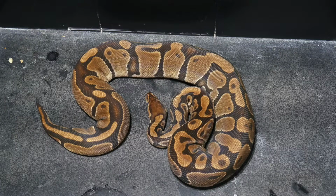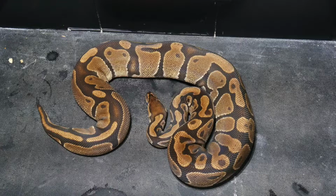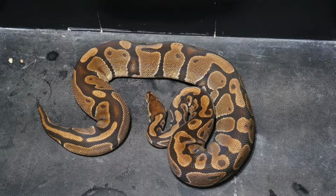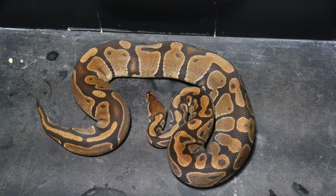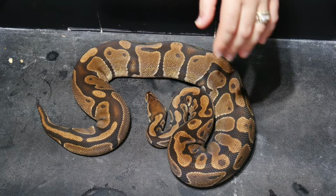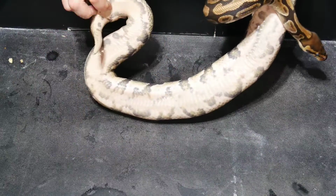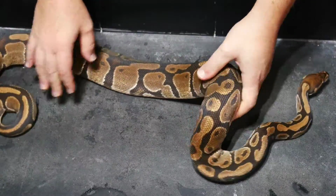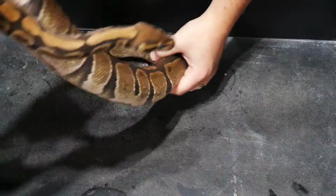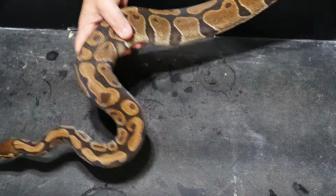Last year, not this season, last year, we paired her to our albino pos het tri-stripe. Sorry, albino 100% het tri-stripe. She did not go. She reabsorbed, no problem. This year, Jamie thought she looked like she had tracks. So because of that, we bred her to an animal we produced, which was a pastel blackhead het pied.